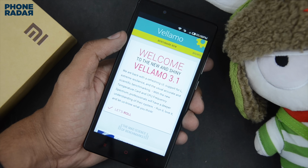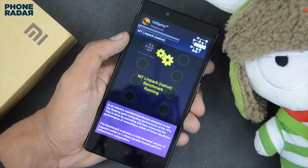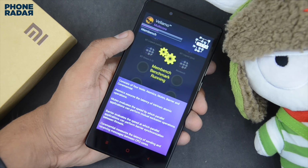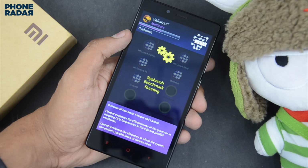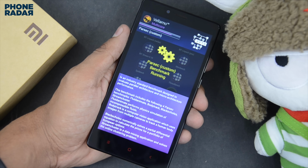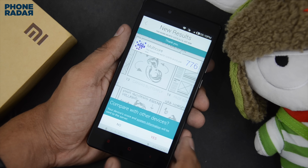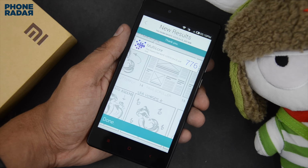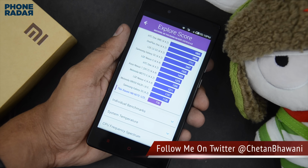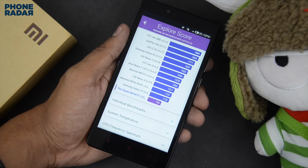Now the next test that we are doing is the Vellamo benchmark, and in Vellamo we will be doing the multi-core test. The test is completed and it has got a score of 776, and I feel that is again a bit on the lower end, and that is even lower than what you see on the Samsung Galaxy S3 that had a 1126 scoring. And I feel, I don't remember directly right now, but the Redmi 1S had a better score than this in the Vellamo benchmark.